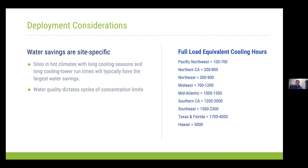Okay, a couple things to think about in terms of deployment considerations. Water savings are site specific. So I think everybody can understand that if you have a longer cooling season and you're in a hot climate, you're going to get a better return and you're going to have more opportunity for these technologies. On the right-hand side here, you can see the full load equivalents. So places like the Pacific Northwest are maybe not as much of an opportunity, although I think you could probably find some places where it would make sense.